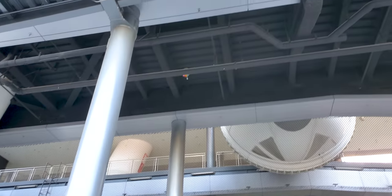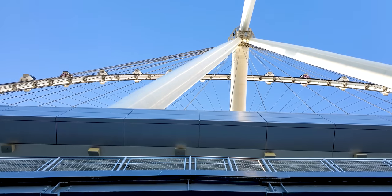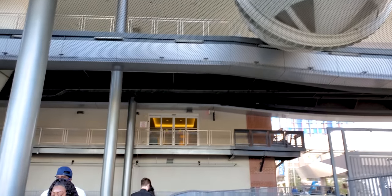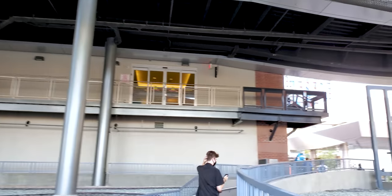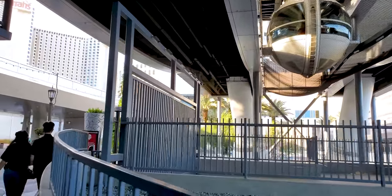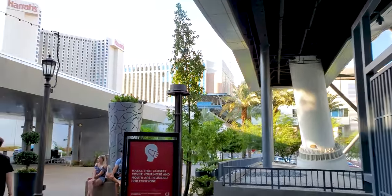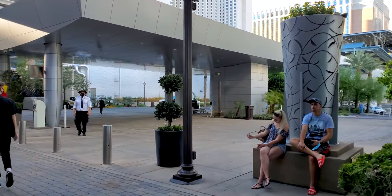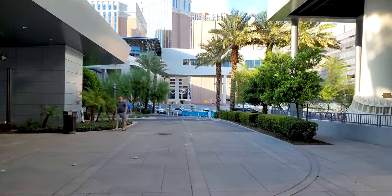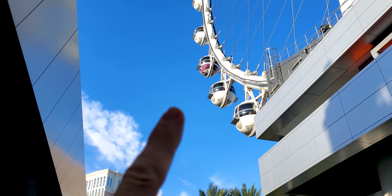All right, let's go this way. Check this view out. Pretty amazing if you ask me. And skunk alert. Ah, there's the one with the name on it. I was looking for him.